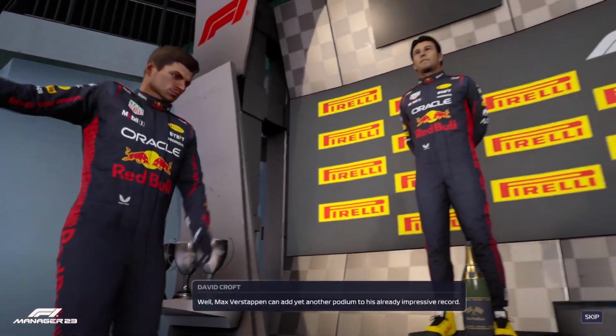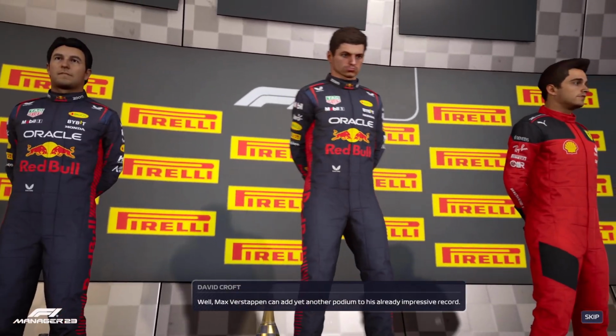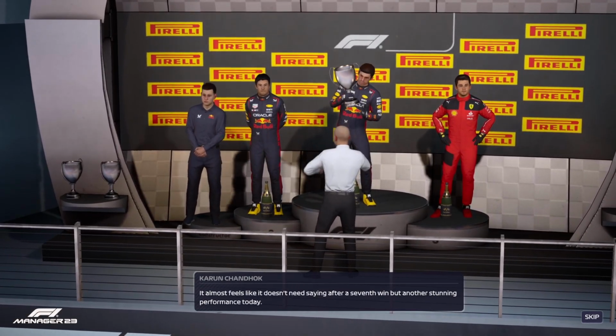Well, Max Verstappen can add yet another podium to his already impressive record. It almost feels like it doesn't need saying after a 7th win, but another stunning performance today.